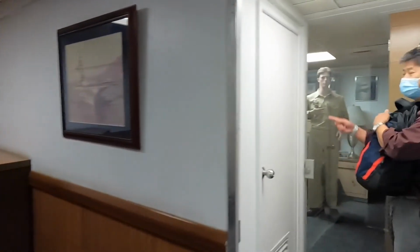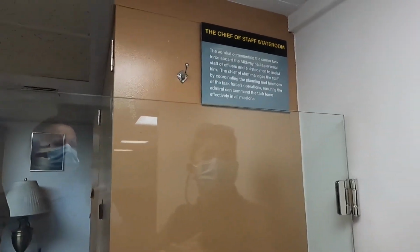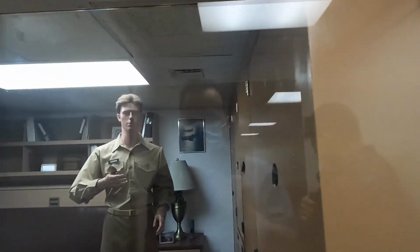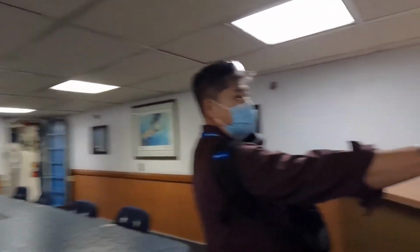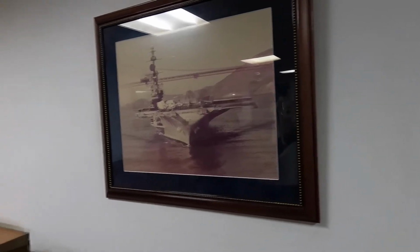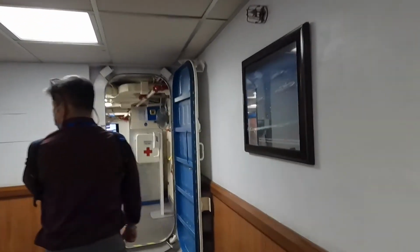Oh, look at the TV. Chief of Staff, Admiral commanding for your task force. So maybe this is the Admiral's quarters. Oh yeah, that old TV. Oh, look at that! It went underneath the Golden Gate Bridge. It took only a year and a half to build. That's amazing. Well, that's back when we had industrial might.